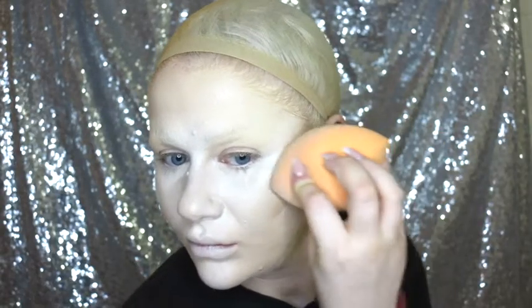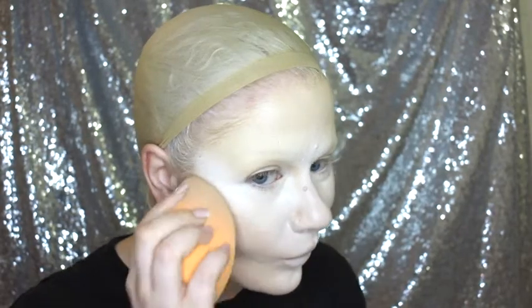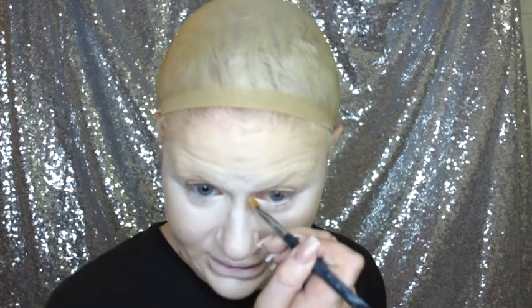And of course you can add more color, but it's just easier to start with less and then build than to start with a lot and then try and take it away. Going to clean up underneath with a highlight shade. And I'm also just going to start on my nose contour with the creams, starting on the furthest at the top and then bring it to a teeny tiny slope at the end.